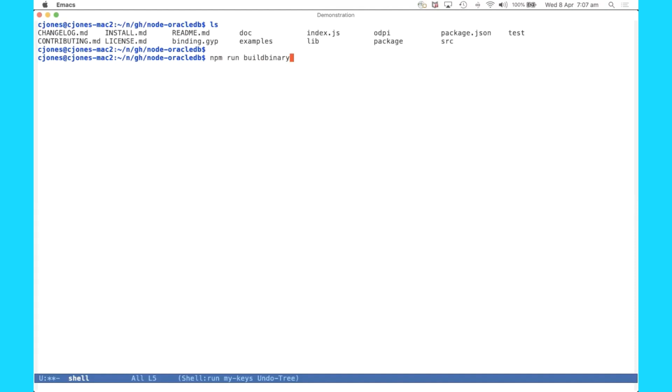Windows, you need the correct version of Visual Studio. I'm never a big fan of Windows for open source things because it's always such a lockdown environment.